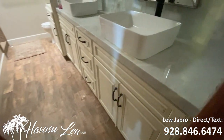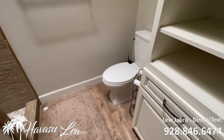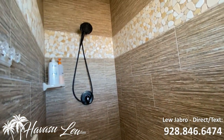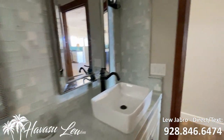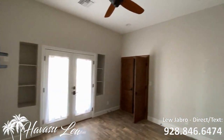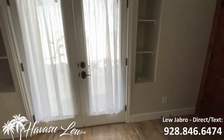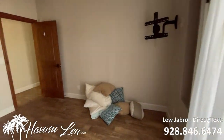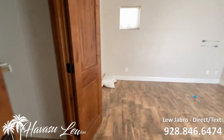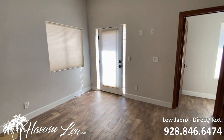So this is a bathroom, a little guest bath off the kitchen. It's the first room you hit going down this hallway. Nice big walk-in shower, nice tile work. You got a bedroom, lots of can lights, nice floors. Double doors out to the backyard side area. So you have another bedroom at the end of this hall. Just another little guest bedroom. Has a door out to the front yard.